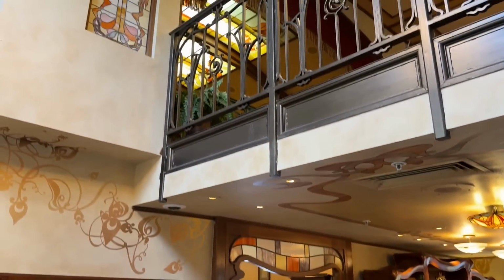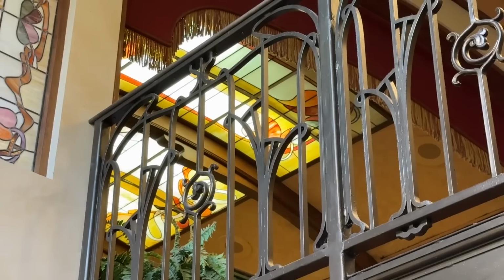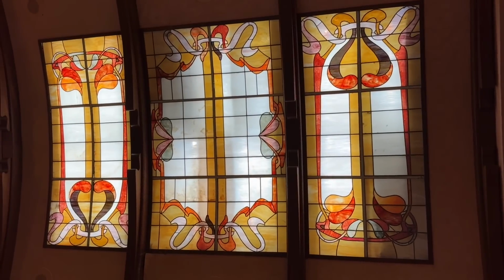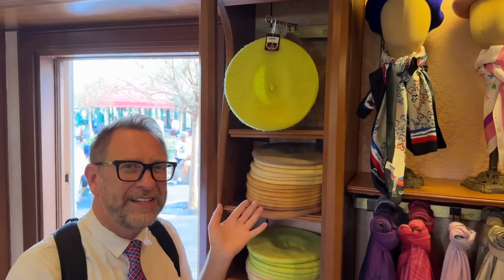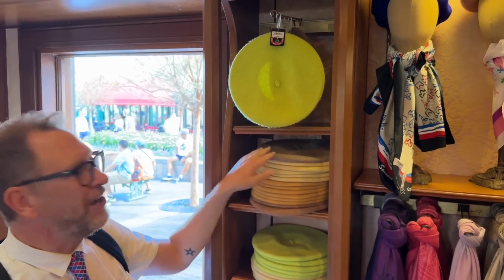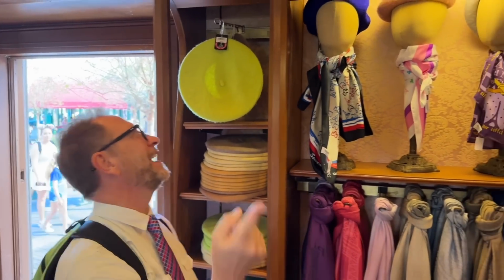Now, when you come to the store, you gotta really take your time and look up. You can see this amazing glass work up on the ceiling. It's awesome. Now, of course, they've got berets for sale. It's funny though, because my friends in France say that this is more of a touristy thing, but they are really fun to have, and they have tons of different colors here as well. And they have scarves. I mean, if you're gonna get a beret, get the scarf to go with it.